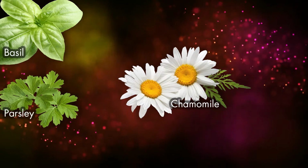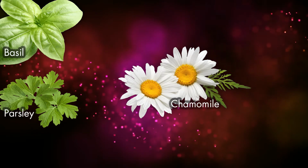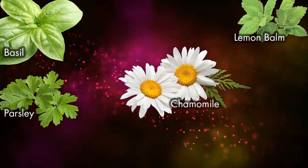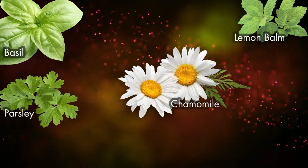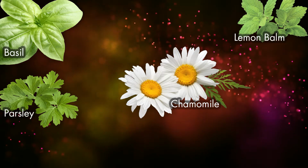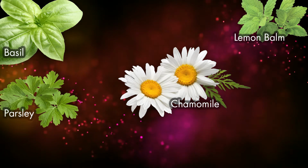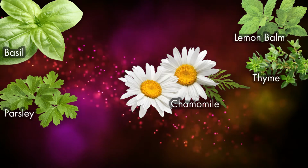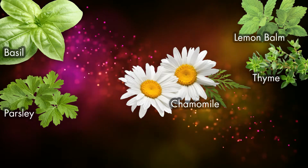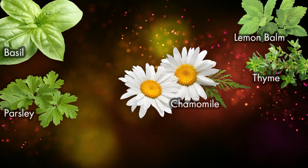Chamomile is great to treat various digestive issues, as well as relaxing and easing stress. Lemon balm can also assist in reducing stress and anxiety, promote sleep, improve appetite, and ease pain and discomfort from indigestion, plus smells great. Thyme has been linked to many health benefits, such as reduced inflammation and blood sugar levels, as well as increased blood flow.